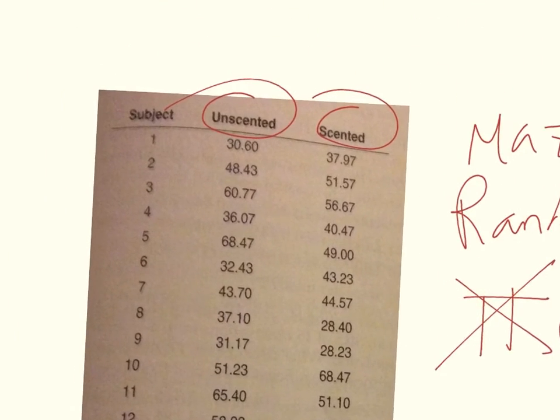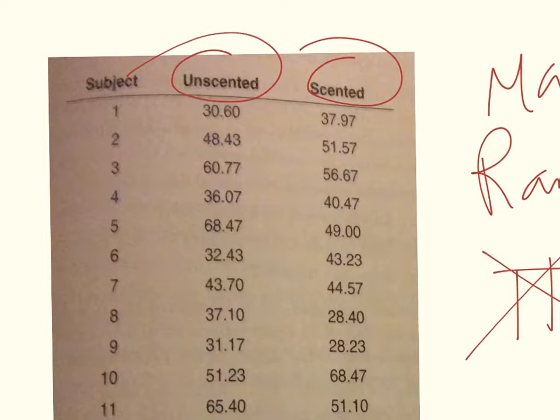So if we look at this individual subject, let's say subject number 6. Subject number 6, with the unscented, did it in 32, and with the scented, did it in 43.23. All right, so they took longer with scented.